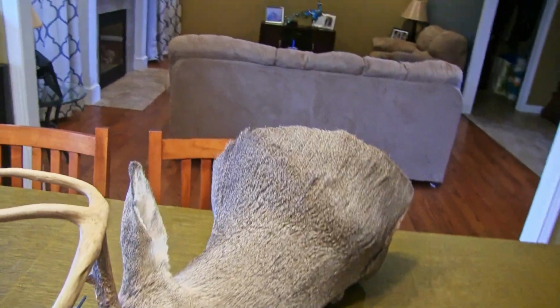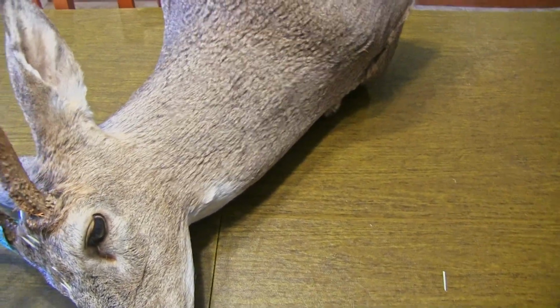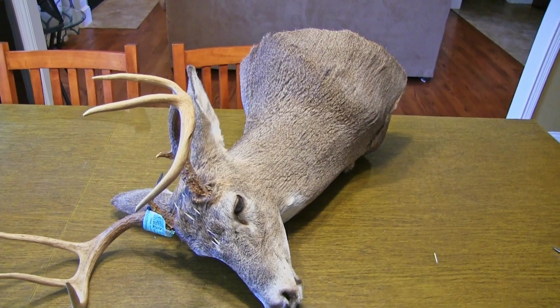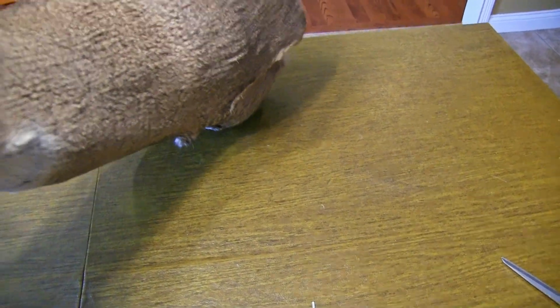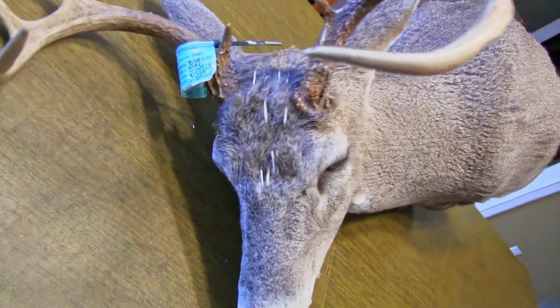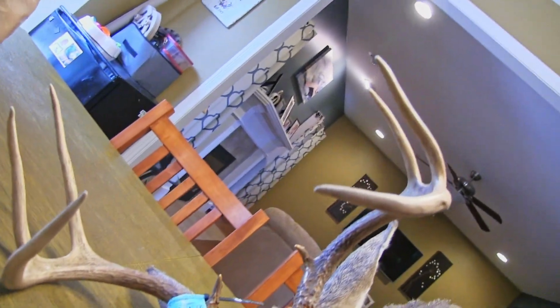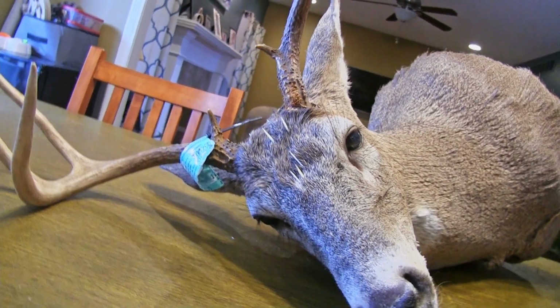Now this being my first mount, I thought it'd weigh a lot, but it's actually pretty light. Whole thing probably only weighs about, I don't know, 5 pounds. All right, now I gotta find a spot to hang him.